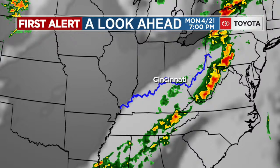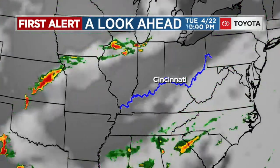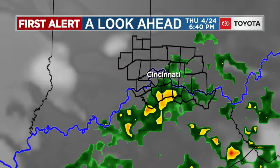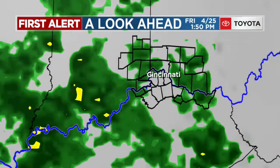Okay, now here is the European model. Notice it's got the back edge of the cloud cover just about on top of the Fox 19 Now viewing area. You notice it does try to clear out overnight. We head on into Thursday, and we see some shower activity begin to pop up on Thursday as the next system begins to come our way. Not a lot, but there's some shower activity. Okay, that shower activity settles down at night because it's driven by the heat of the day. Then more shower activity develops during the day on Friday.